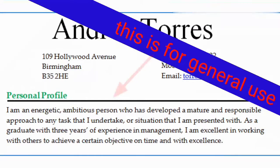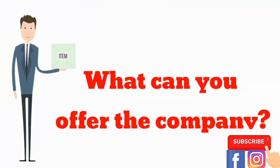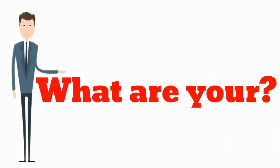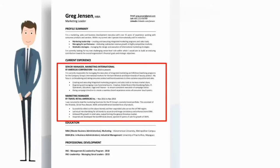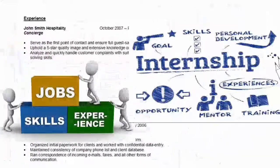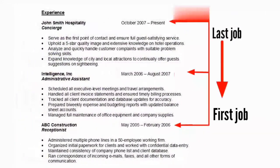To make the most of this section, you should try to address the following. 1. Who are you? 2. What can you offer the company? 3. What are your career goals? 3. Experience and employment history. Your employment history section gives you a chance to outline your previous jobs, internships and work experience. List your experience in reverse chronological order as your recent role is the most relevant to the employer.